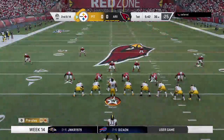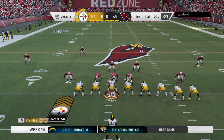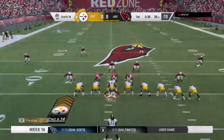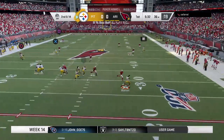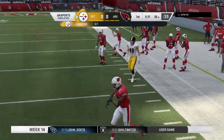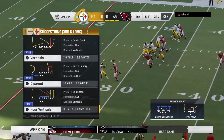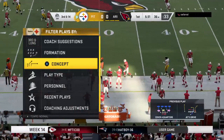No gain on this defense. No gain. To throw is Watson. Flushed out right. And that is intercepted on the sideline. Wait, no. They'll say no. It was caught out of bounds. So this is just an incompletion here.